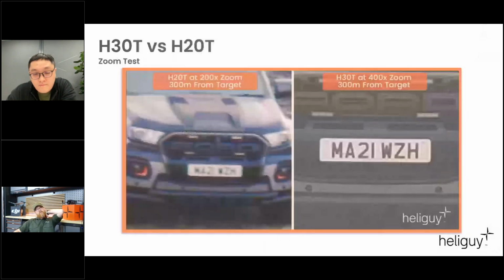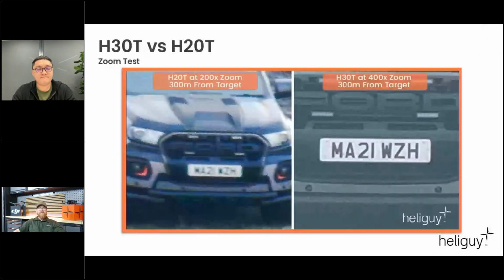So what we're just going to look at now is some of the comparisons. Myself and my team of instructors went out in the field and tested the H20 and the H30T and did a bit of a comparison. So you can see there at 300 meters from the target, with the H20 it's full zoom. You can see there it's a little bit noisy, and then looking at the comparison from the H30 at 400 times zoom, nice crystal clear. You can read that registration plate so clearly. So when you're out in the field and you're doing anything like that, you know you're going to get high quality imagery using the H30T as well. You're also going to have that benefit with the smart capture. That'll obviously brighten up the image using AI technology.